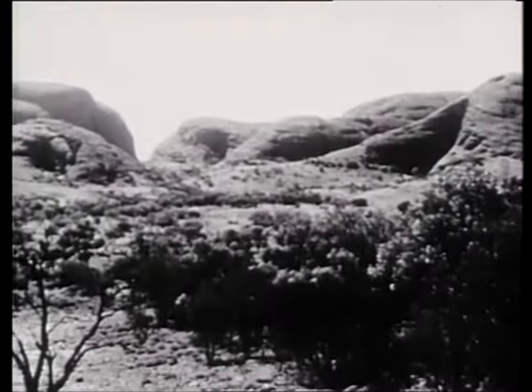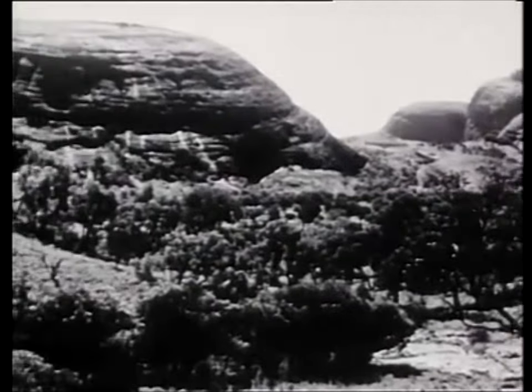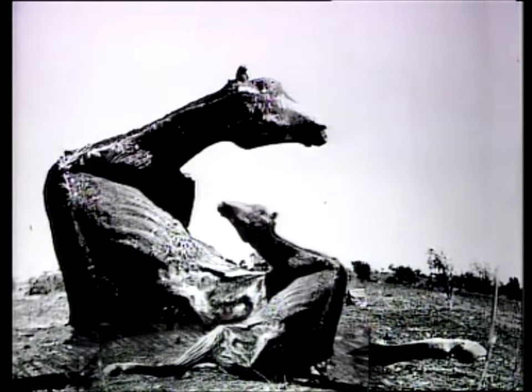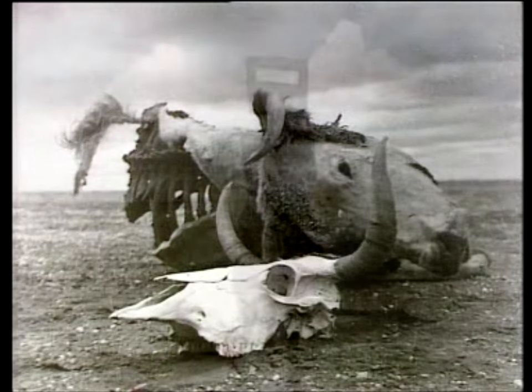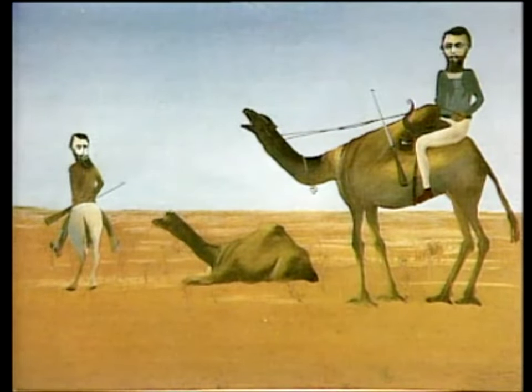For the Australian-born painter, Sir Sidney Nolan, the outback has been a continuing inspiration. On a visit there in 1948, he found these drought-stricken carcasses of horses and cattle. He repositioned them and photographed them. Sidney Nolan has also chronicled Australia's history in his famous series of paintings about the folk hero, the bandit Ned Kelly, and about the Burke and Wills expedition across the continent in the 1860s.